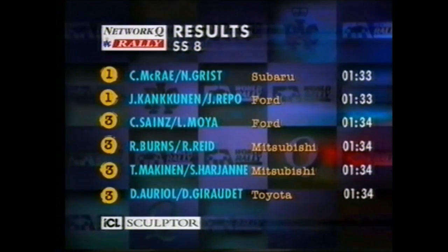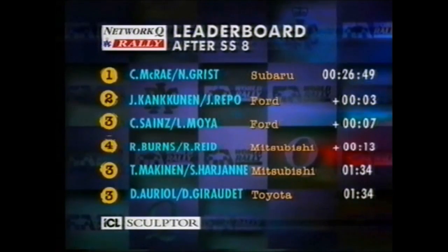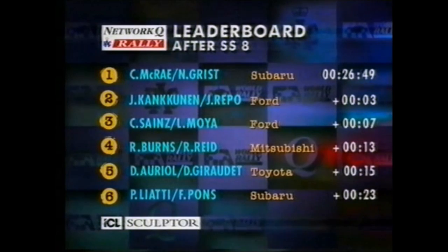Most importantly, the current overall position sees Colin McRAE still in front of Kankkunen by 3 seconds, Carlos Sainz third, Richard Burns fourth, and Makinen still back in ninth. He has to improve on that to make sure of the world title.